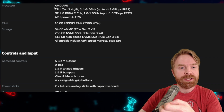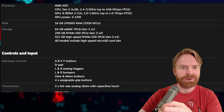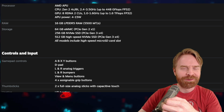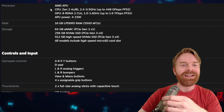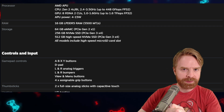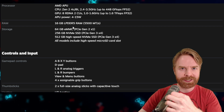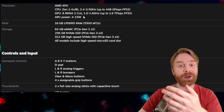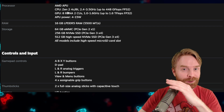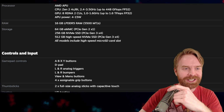So it's got an AMD APU, the CPU is a Zen 2 running at 4 cores and 8 threads. And oh, 16 gigs of RAM, I like seeing that. So looking at the CPU and GPU, I can tell you right away that this is not the most powerful device out there. If you have a powerful gaming rig, this device is probably not going to beat it. But what I will say here is this completely blows the Nintendo Switch specs out of the water. The Switch isn't even close here.